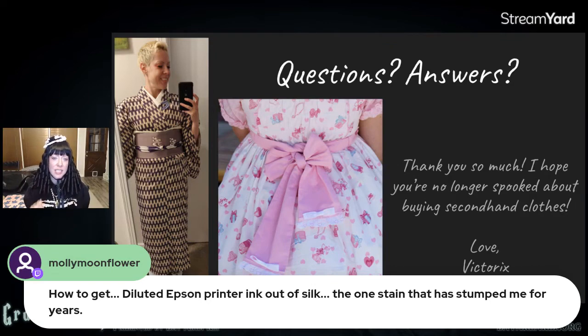Silk likes an acidic environment, so the vinegar doesn't damage it, and you literally just keep drenching it over and over and almost rinsing it out. But because the silk likes the acid and a lot of stains don't, it can weaken the bond. So I would start with that.